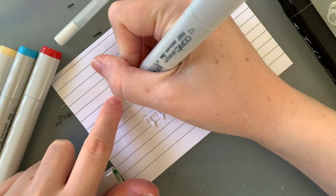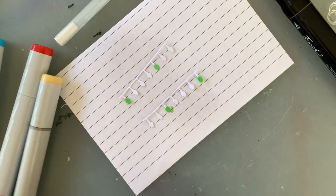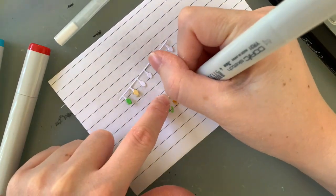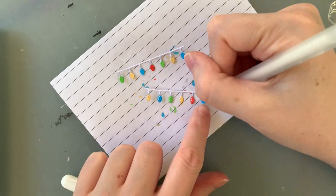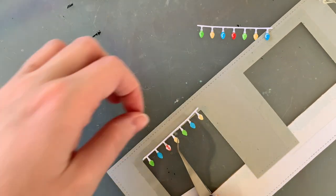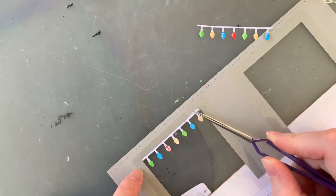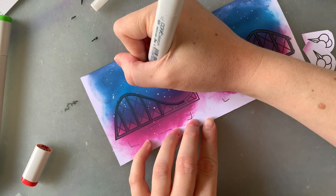To make things look a little bit more Christmassy, I thought some lights hanging behind the windows would look really cute. I used these little string lights from the Build a House Christmas add-on. I glued these behind the acetate, facing outwards, so that they were inside my shaker and looked like they were hanging outside the windows.